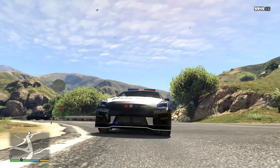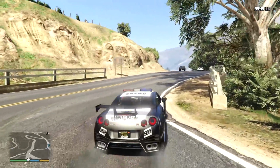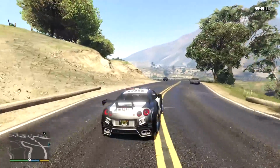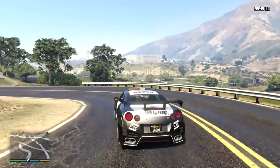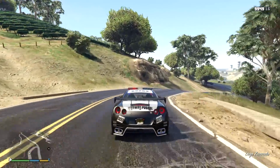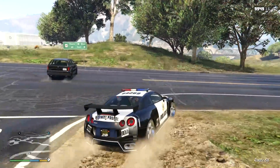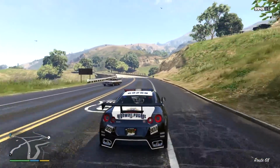Oh, look at this. I absolutely love these custom police cars so much. I just don't know why. They're just so awesome. I think I will be doing a lot more police cars lately, because I'm just really into police car mods lately. It's awesome. I love this thing.